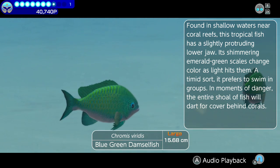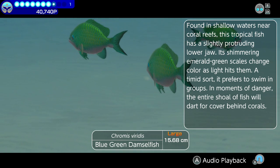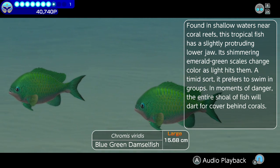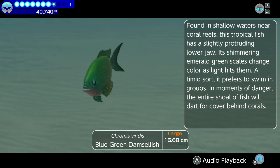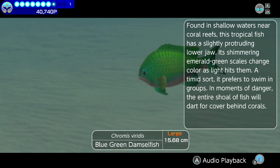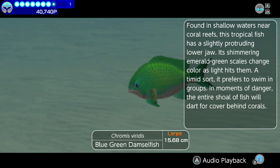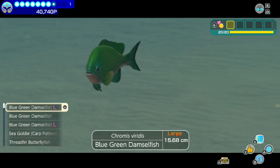Blue-green damselfish. Found in shallow waters near coral reefs, this tropical fish has a slightly protruding lower jaw. Its shimmering emerald green scales change color as light hits them. A timid sort, it prefers to swim in groups. In moments of danger, the entire shoal of fish will dart for cover behind corals.